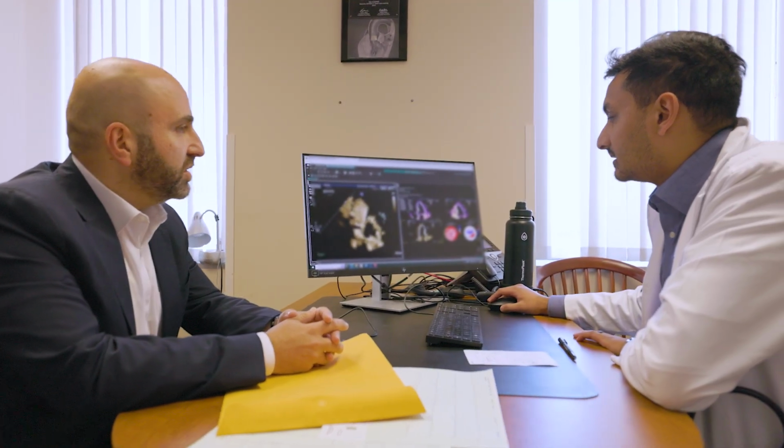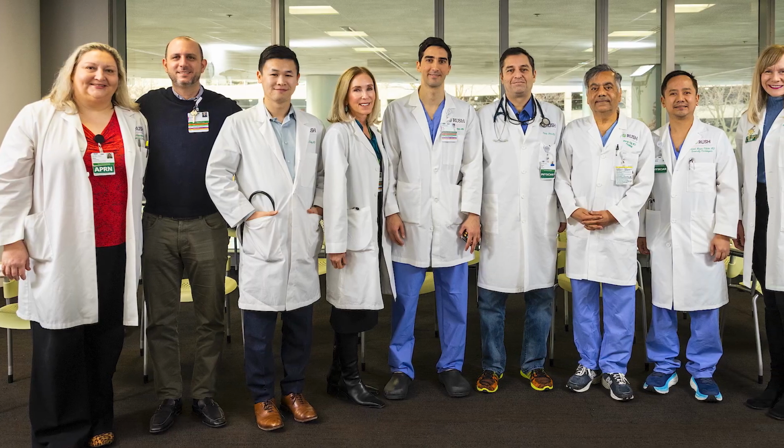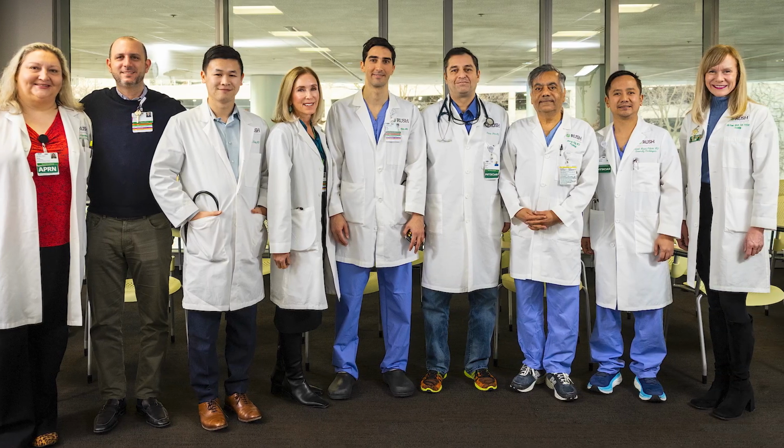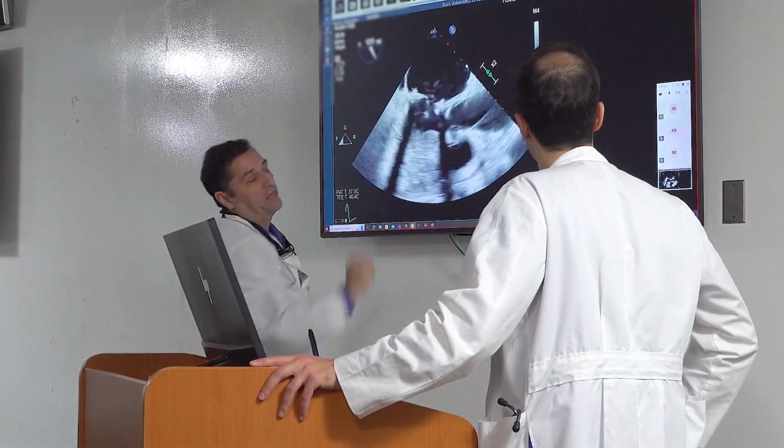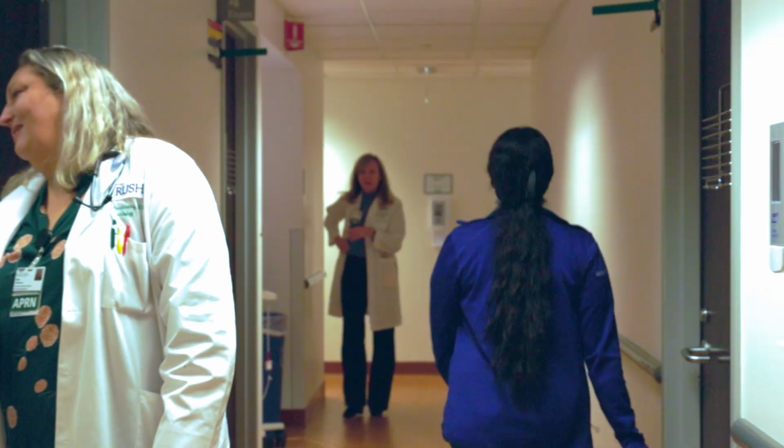The most predominant symptom is heart failure or shortness of breath, increasing shortness of breath. At Rush, we have a multidisciplinary team that involves interventional cardiologists, heart failure cardiologists, electrophysiologists, and surgeons that come together to decide what is the best way of treating a particular patient. Once that's identified, we have registered nurses who are our valve coordinators that walk the patient through the entire process, starting from testing to blood work to the procedure and after.